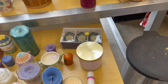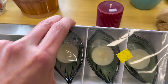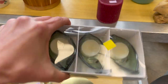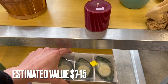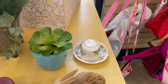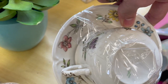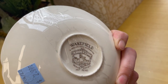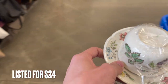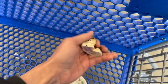All right, nothing over here. Oh, Pier 1. Tea light set. $5. I don't know about that. Usually I do pick up Pier 1. What is that? Made in England. Wakefield. All right, I'm gonna put that in and look it up. I'm gonna put the lion in here too.